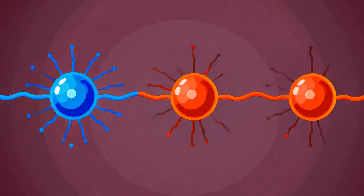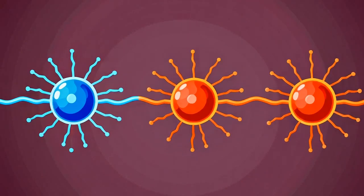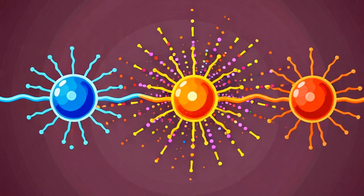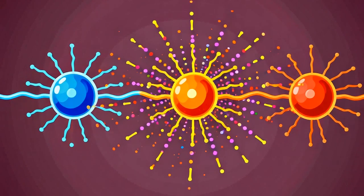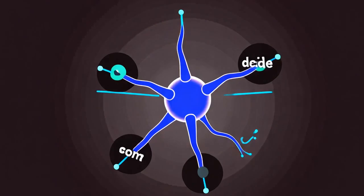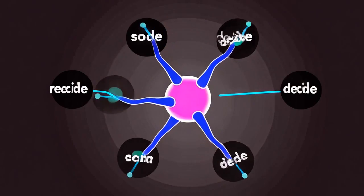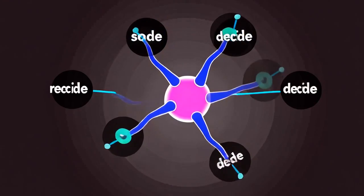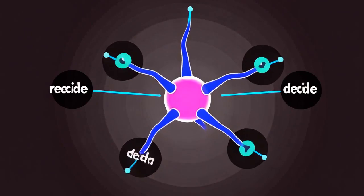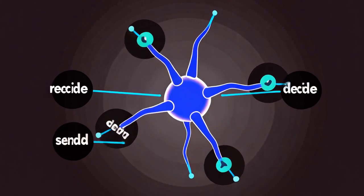So one simple signal in a neuron is really a chain. Chemical input on dendrites, electrical pulse along the axon, chemical output at the terminals, then back to electrical in the next cell. Remember our three-part rule. Dendrites receive, soma decides, axon sends. If you can picture that, you already understand the basic structure of a nerve cell better than most people.